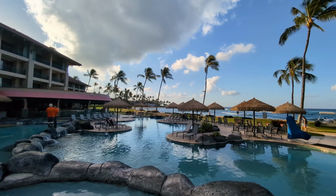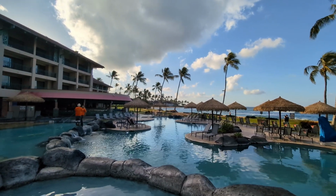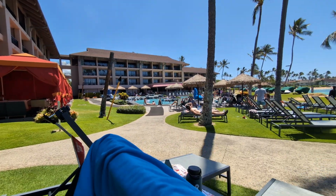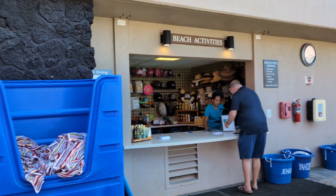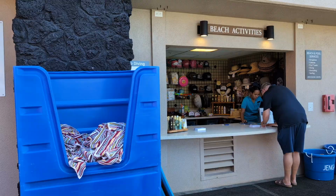So heading over to the other pool, which is on the beach side, this was the one closest to our rooms. Our entire family was on the beach side of the resort. So this pool got really busy. It also had the hot tub. It also had like a little beach shop where you could rent body boards or get surf lessons. It had sunscreens, hats, shirts, things like that you could buy as well. And then it had all the chairs and umbrellas around the pool specifically.